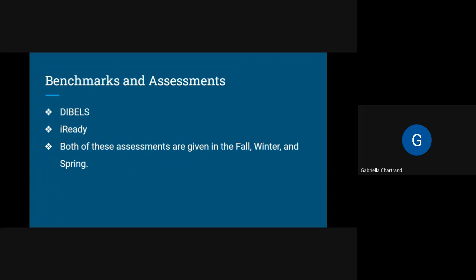After the diagnostic, a student path is made based on their results. Online activities are then given to the students based on what reading level they have. Both of these assessments are given in the fall, winter, and spring.